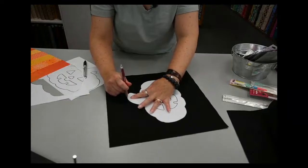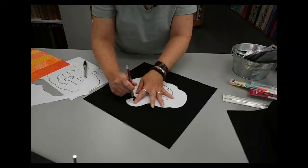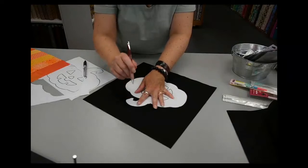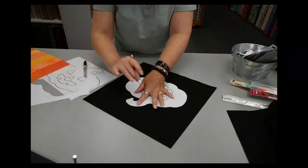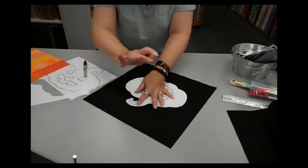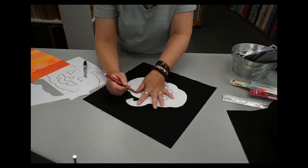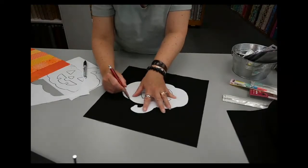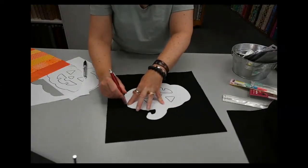I have said before that when we are tracing things, we have a natural arc and it's easier to have this. I'm showing you right-handed here. So it's like this overhand arc rather than trying to go like that. Sometimes I still do that, but in general, having this overhand works for a much smoother line.